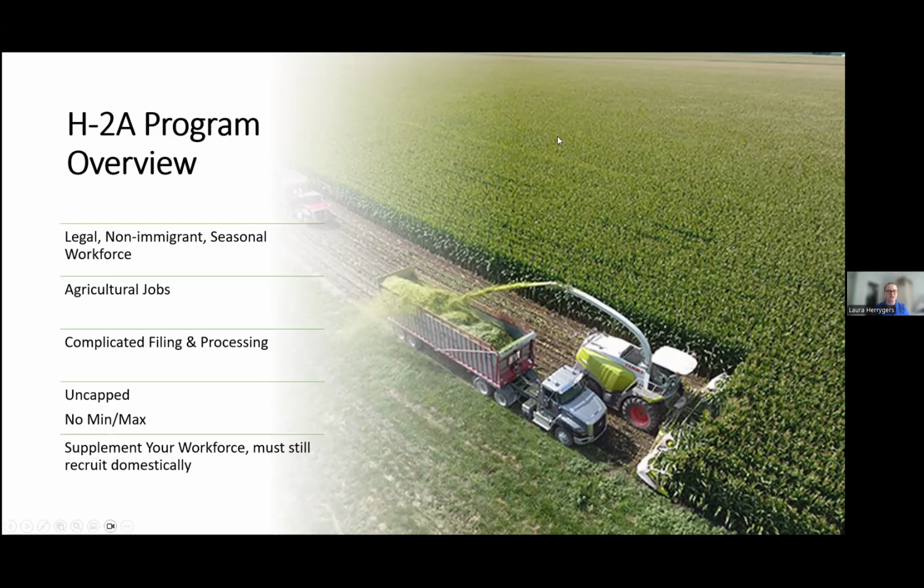The beneficial part of H-2A that we're very lucky about is that it's an uncapped program. What that means is there's not a limit to how many workers either a farm can ask for or the whole United States can ask for, which some other work visa programs are not as lucky. Some of those are capped. H-2A is uncapped, which has been very beneficial for us.